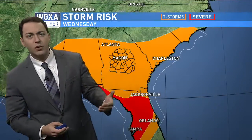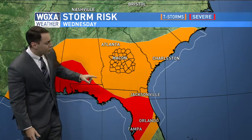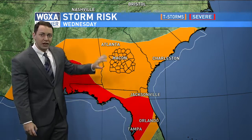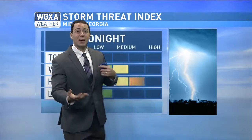When it comes to severe weather, though, outside of heavy rain, we're really not looking at too much here. You look at the red area, that's mainly staying in southern Alabama and the Panhandle of Florida. For us here in Georgia, a couple thunderstorms could pop up, but nothing really beyond that is going to be expected. But let's go ahead and break down our threats here with this system.